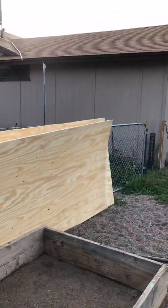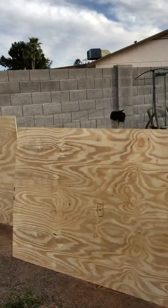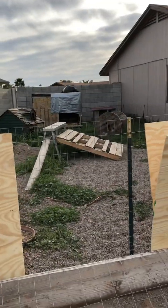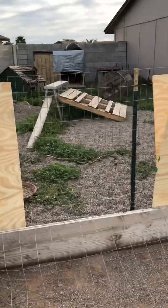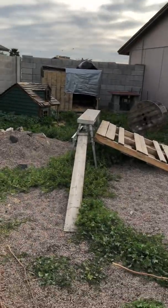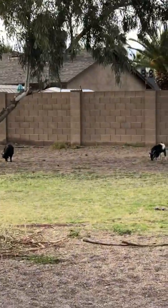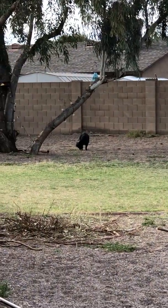Nonetheless, making a wooden screen against the already existing fence. All right, the goats had gotten through. By the way, there's Elmer and Maynard. I don't know where they're at right now. Oh, they're out in the pasture right now. Not really pasture, but their pasture. Right one is Elmer. Left one is Maynard.